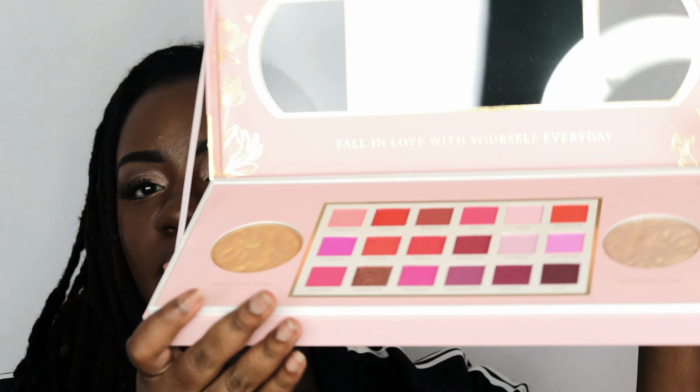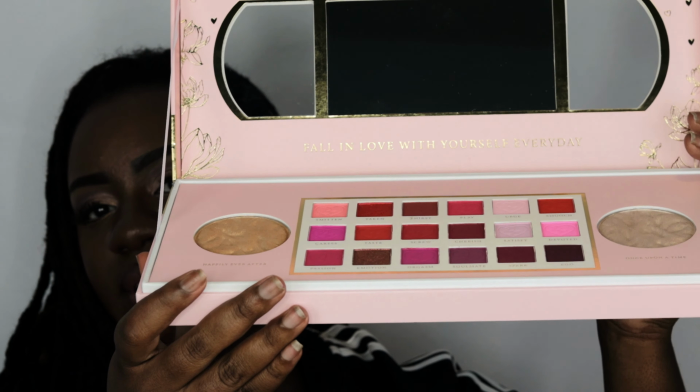But the shades in here are what I'm gushing over. The shades in here are just beautiful. Look, I don't even know how to show you guys the shades. Reds, there's maroons, there's hot pinks, there's lavenders. There's only two shimmer shades in here though. And then there's two highlighters.